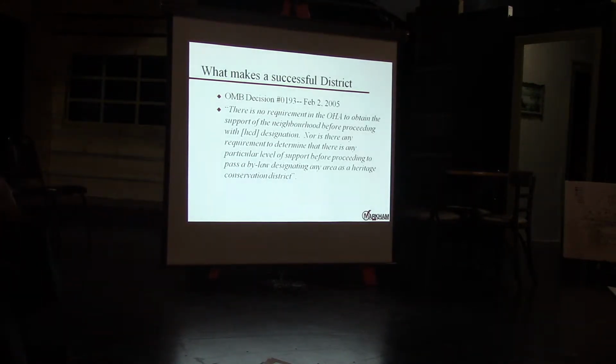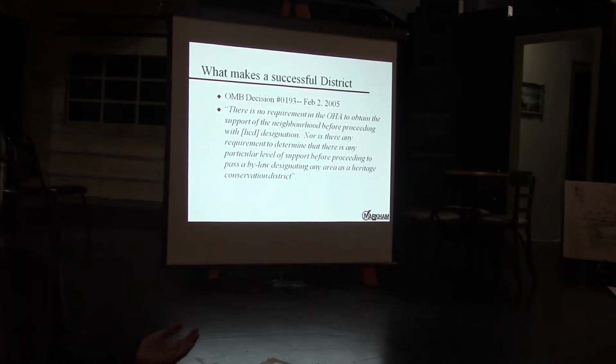The OMB decision in 2005 basically says there's no requirement in the Heritage Act to obtain the support of the neighborhood before proceeding with a heritage district designation, nor is there any requirement to determine that there is any particular level of support before proceeding to pass a bylaw designating any area as a heritage conservation district. So the Heritage Act recognizes that the purpose of the Act is to protect the cultural heritage resources of the community, notwithstanding there not be any support in that community to protect those cultural heritage resources.